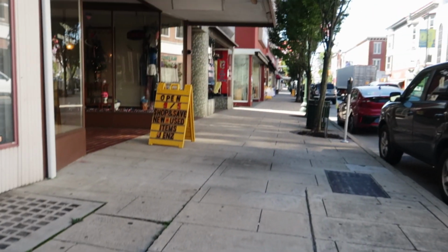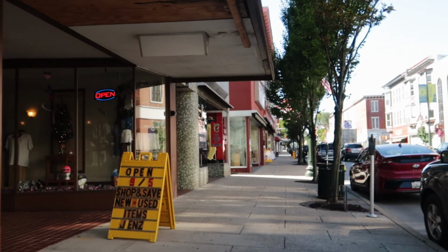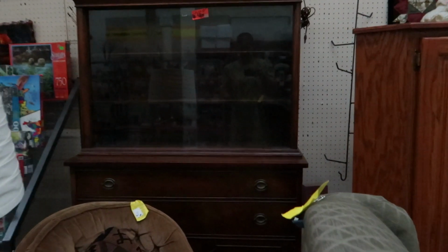Okay, let's go walk up here. Here's a dresser. But it would need finished. I don't know if I feel like working on that. It's more like a hutch. I would definitely take the glass out.